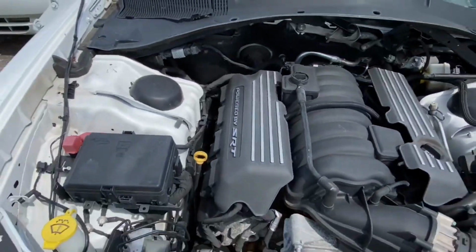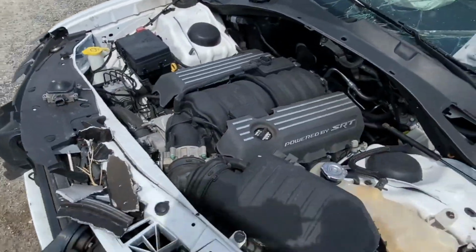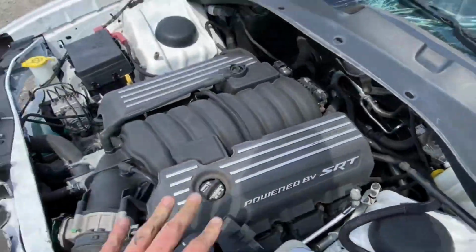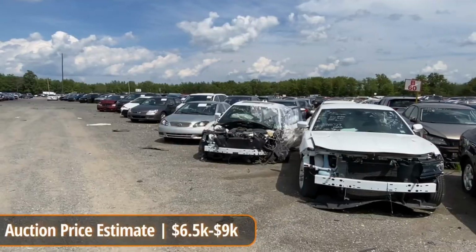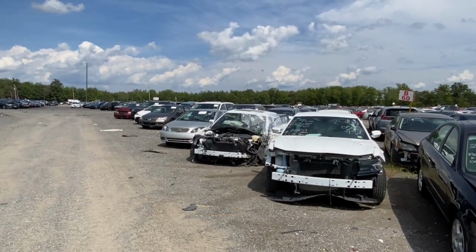We'll take one more look at the engine here, and I really do not think that thing got touched. I would not have a lot of concerns buying this thing for a drivetrain for my project. This one may go just south of 10 grand because it's a little more jacked up.